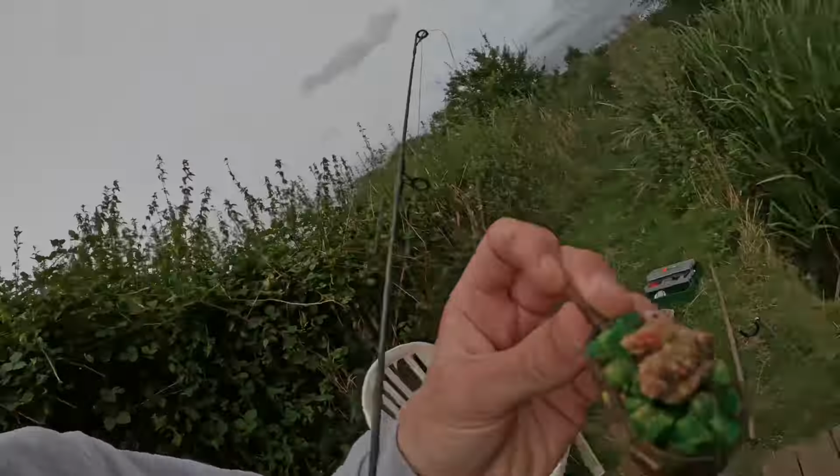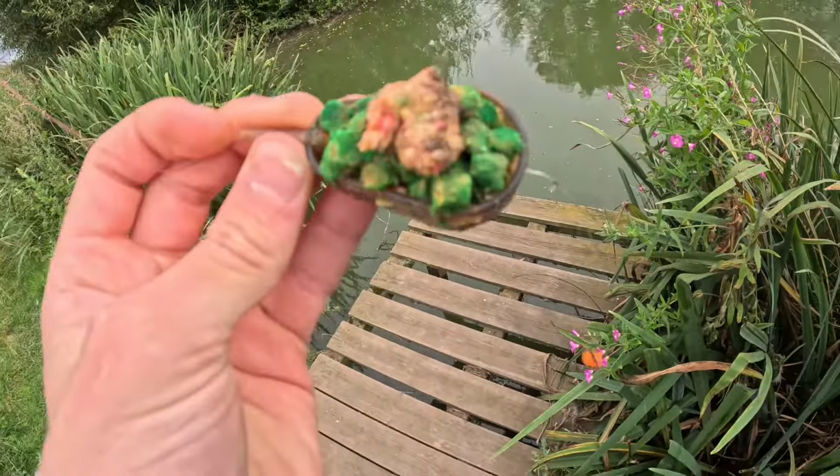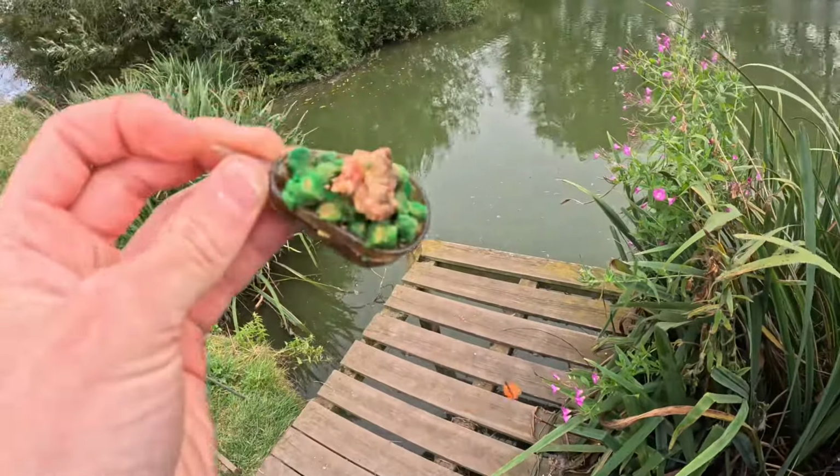I've loaded up the method feeder again. This time we've got green pellets there. They smell really nice actually, and then I've got an orange wafter on there. And I'm just going to cast that back out to where it was earlier. It's been out about 20 minutes now and had nothing, so hopefully it's not a slow day. I really want to catch something in this video, which I'd assume we will.